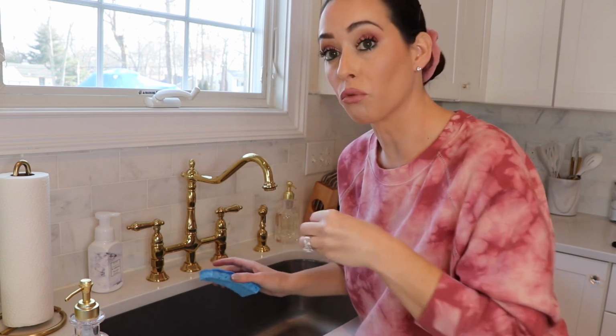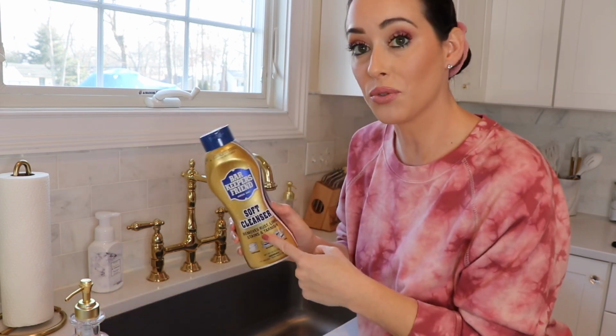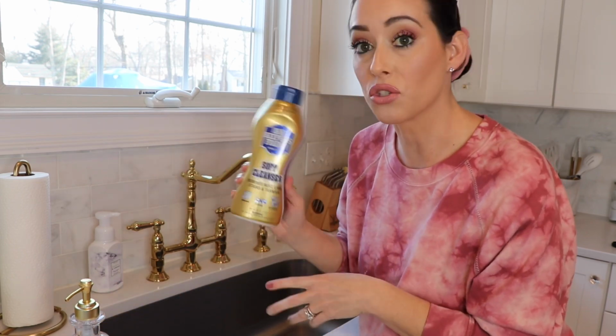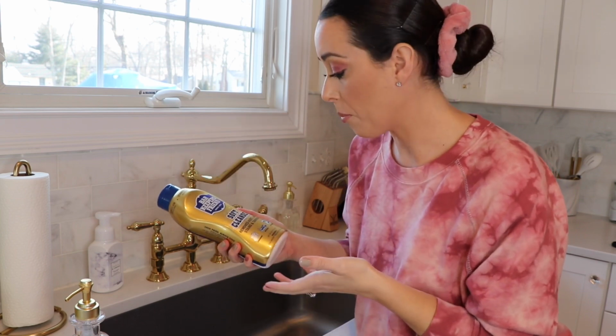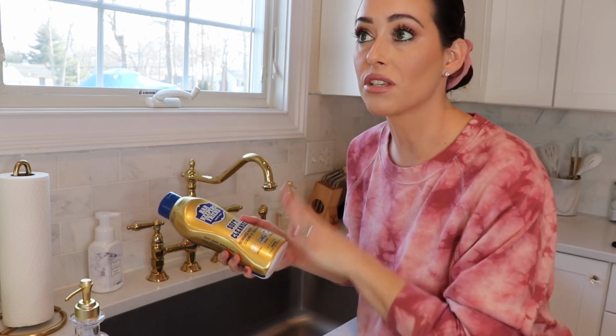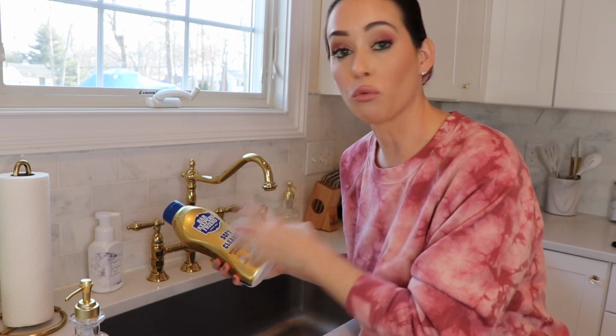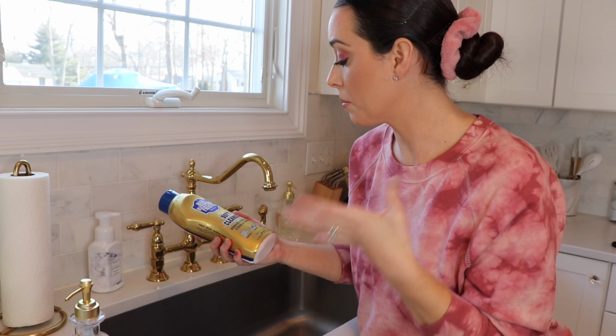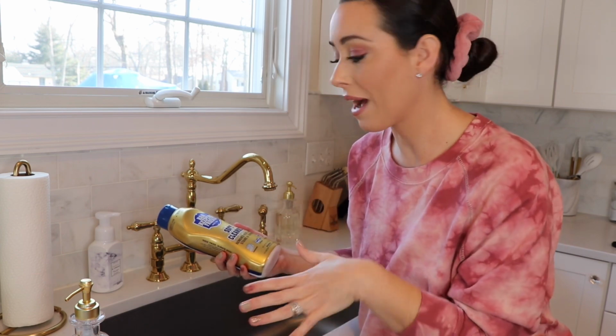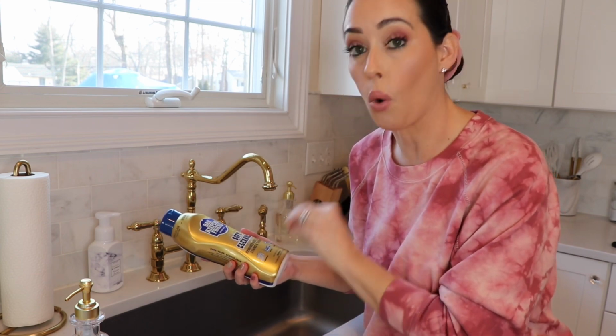Now, if it's been a minute and you need to do a really good deep clean, I love using this Barkeeper's Friend. I like the soft cleanser. The powder cleanser is fine too. It's only a couple of bucks and it's awesome. So this is really good if you have any rust or some calcium or mineral deposit buildups, tarnish, whatever stains you have, anything like that. It works awesome for that.